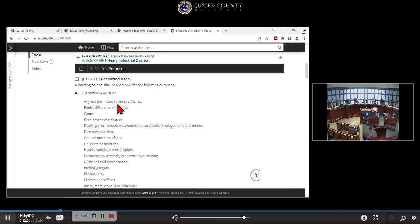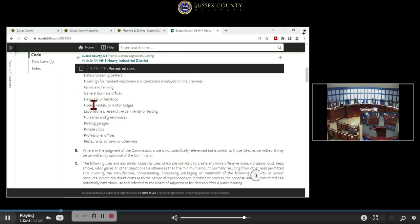We have to start back in LI1 and LI2, because those list of uses that are permitted in LI1 and LI2 were also allowed in heavy industrial zoning districts. Now the applicant in their submittal didn't... I couldn't identify in the submittal any specific quote from any of the permitted uses. That's my question, what use are they alleging to be similar to? And I don't think they actually address that, do they? I couldn't see that in the letter.